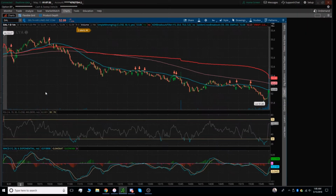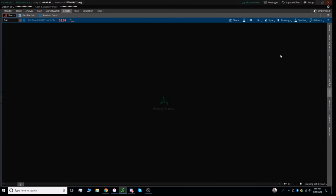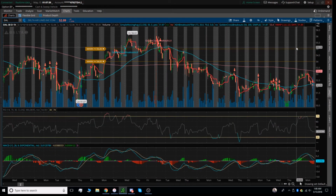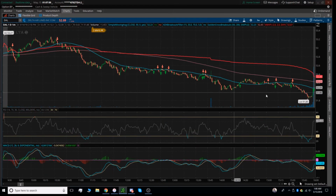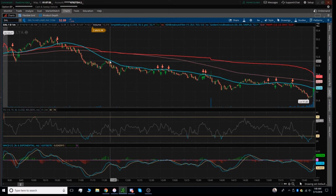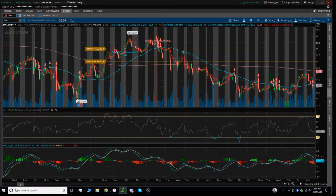Last one, I picked up a 55 call for Delta Airlines, and that was for June 15 expiration. This was more of a gamble play, like a 50-50 hit or miss, and did see a nice run today, and then did come back down. So I was trying to pick it up while it was dropping, and it made another move up, but it couldn't break over that 50 SMA. So looking at the 30-day, it was a little overbought.